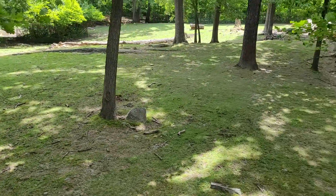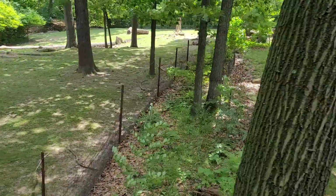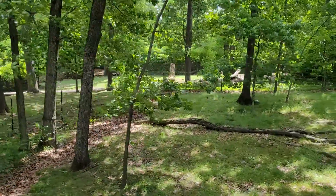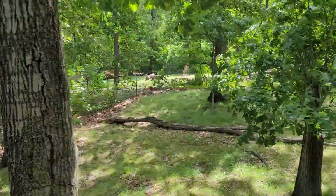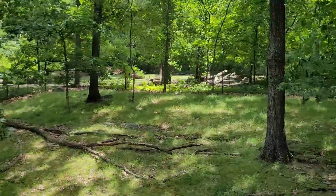Here is the tufted deer exhibit. You see one tufted deer up there by the fence, lying in the dead leaves. That is not a baby deer, that's a full-grown adult. They never get to be more than about 40 pounds.